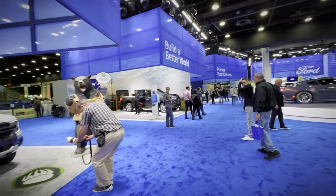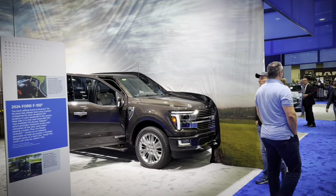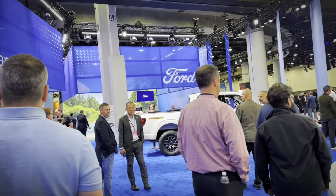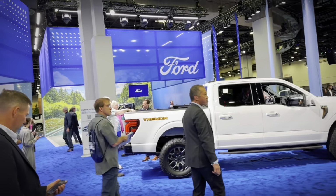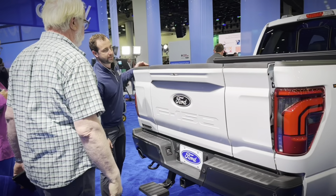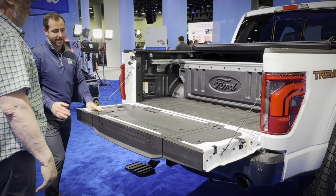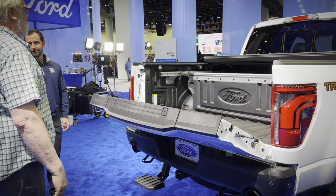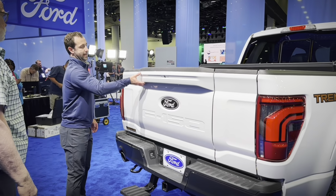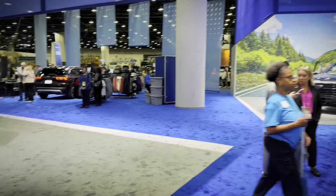And look, this is Ford F-150. Headlights and backlights and door. Look, here we can see better. Look, now this guy opened the door. See, it's a main door, but you can open just the middle of this door. This is the biggest change. Let's go.